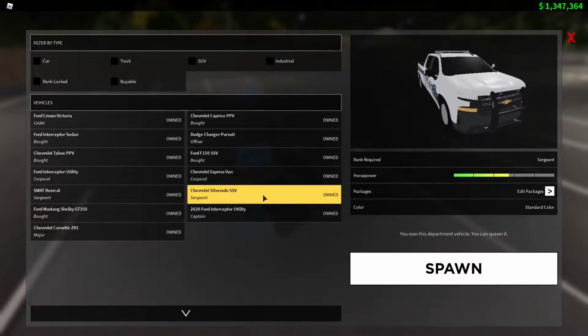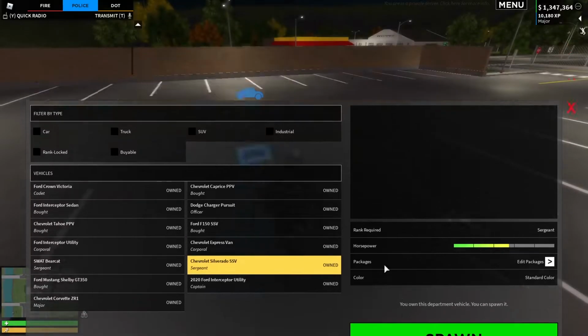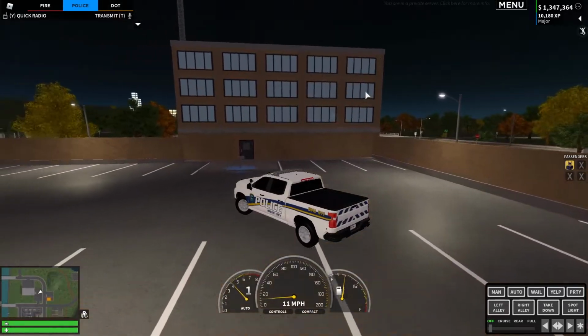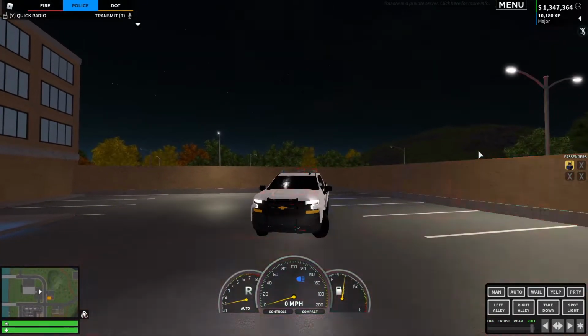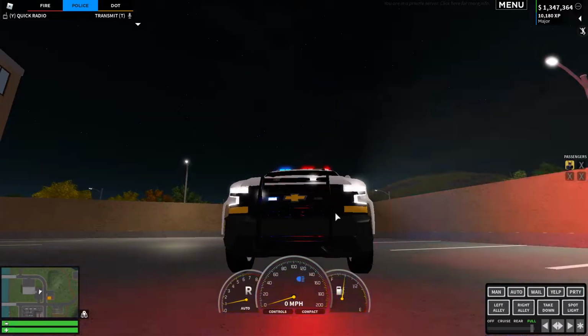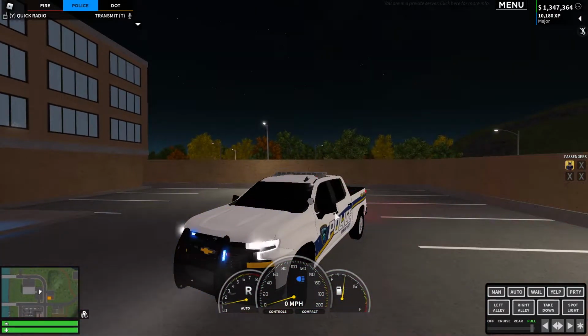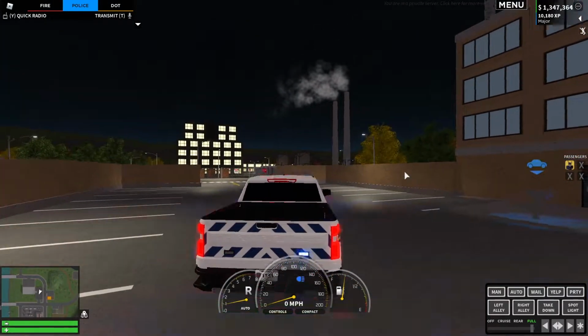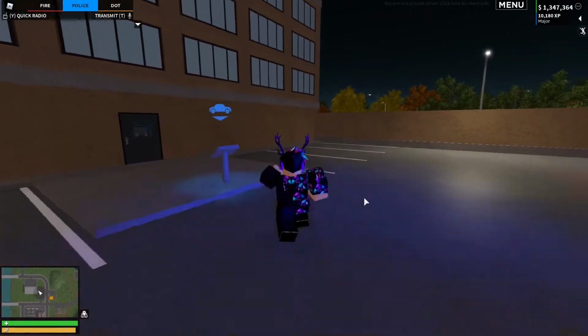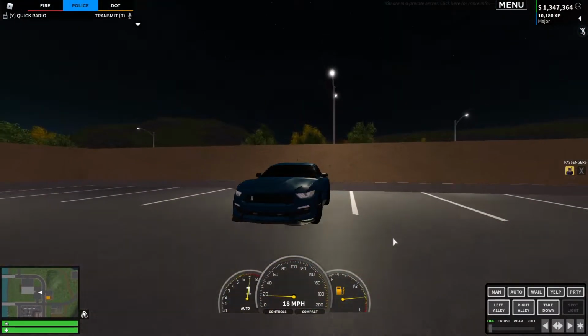Next we have the Chevy Silverado. I was thinking about making this unmarked, but I kind of like it this way. Again, with the interchanging lights and the ram bar on the grill, kind of go along with each other. And you have the light bar on the top and some in the back. Yeah, pretty nice vehicle.